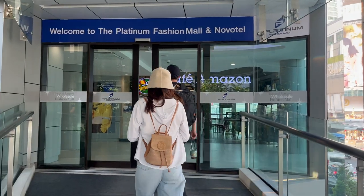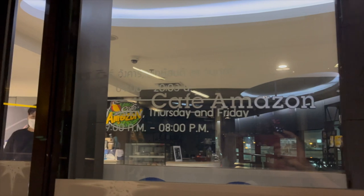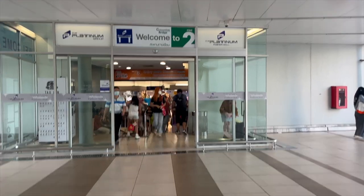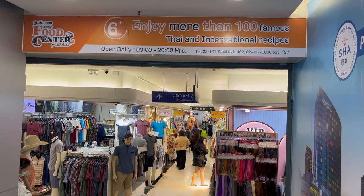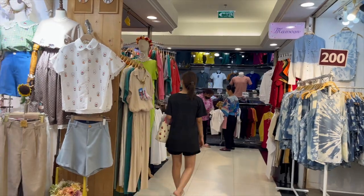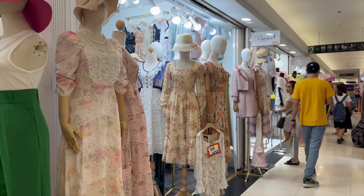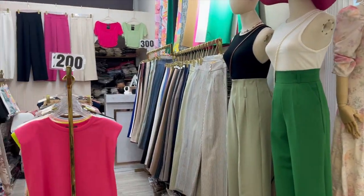Okay, Platinum. Most shops open at 9 a.m. and close officially at 8 p.m., but some shops close around 7 p.m. I like Platinum because it's with air condition, clean, and I can find many very nice items at very reasonable price. Seriously, and no bargaining.